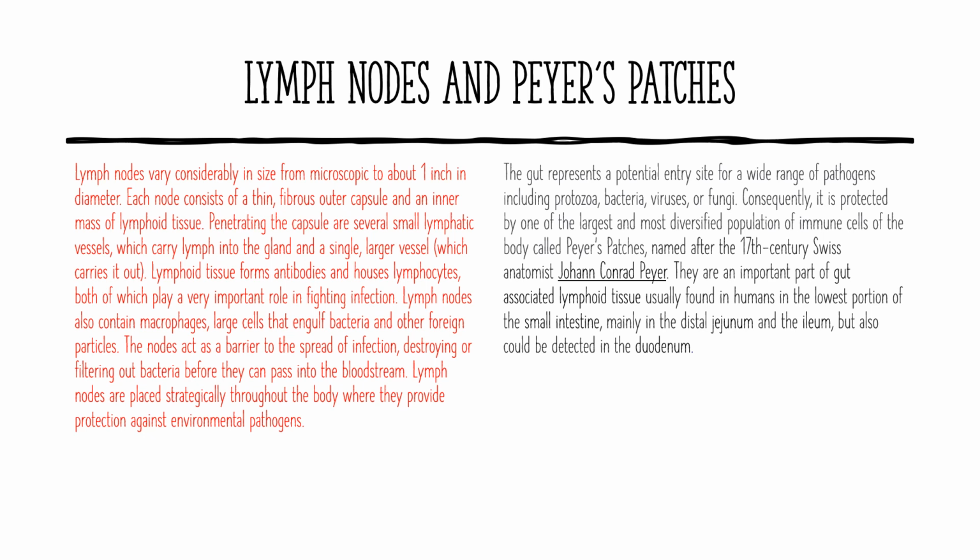Lymph nodes are placed strategically throughout the body where they provide protection against environmental pathogens. The gut represents a potential entry site for a wide range of pathogens, including protozoa, bacteria, viruses, or fungi. Consequently, it is protected by one of the largest and most diversified populations of immune cells of the body, called Peyer's patches, named after the 17th century Swiss anatomist Johann Conrad Peyer.